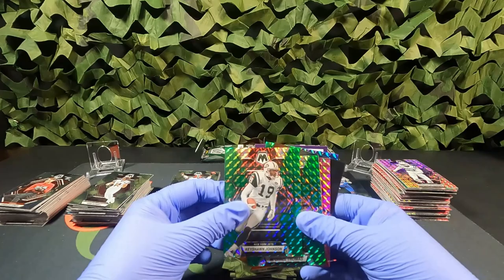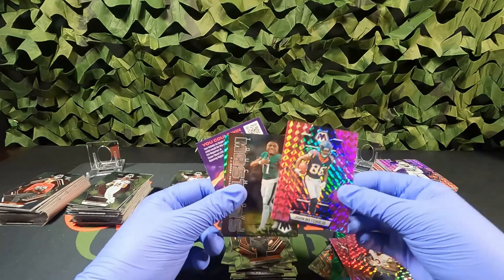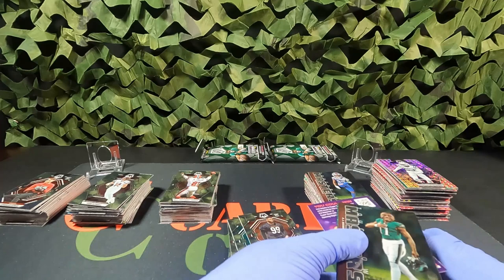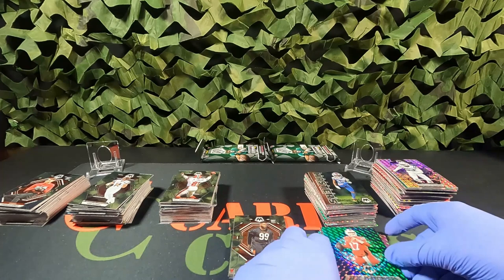Keyshawn Johnson, Michael Thomas, always injured. White shoes on the camo Steven Moore. Spit shining in them boots. John Metchie III on the pink mosaic. I said boots. Kid Reporter, Touchdown Masters, and Epic Performers Green Mosaic Josh Allen. All right, it's nice. Hey, so all right, two more packs to go.